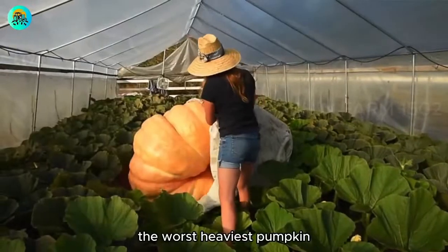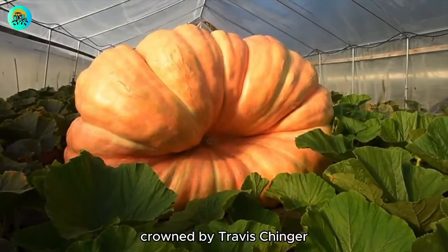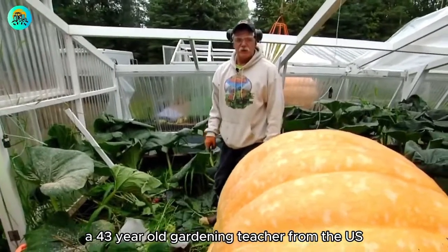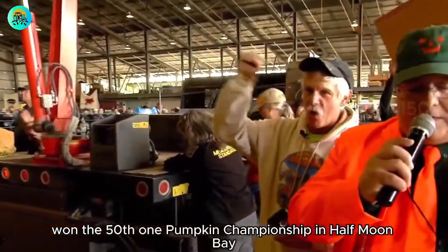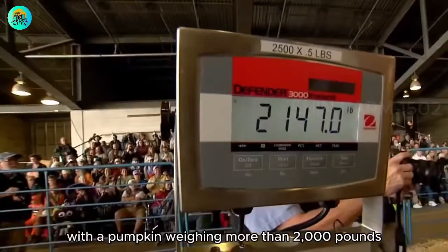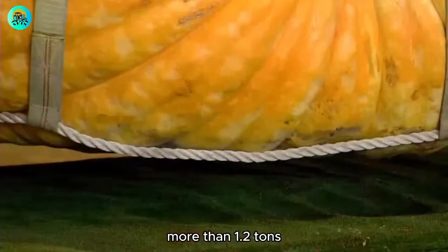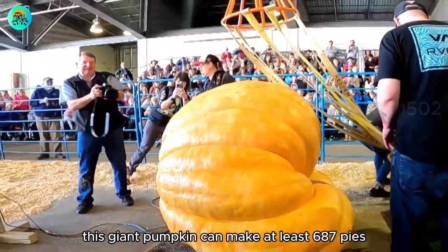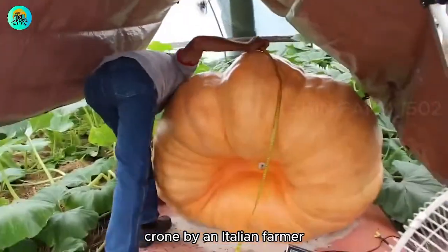The world's heaviest pumpkin was recently announced ahead of Halloween 2023, grown by Travis Ginger, a 43-year-old gardening teacher from the US. He won the 50th World Pumpkin Championship in Half Moon Bay, California. With the pumpkin weighing more than 2,000 pounds, more than 1.2 tons, this giant pumpkin can make at least 687 pies and weighs 20 kilograms more than the previous record grown by an Italian farmer.